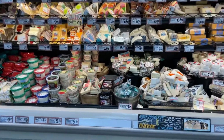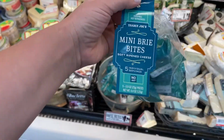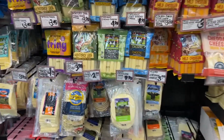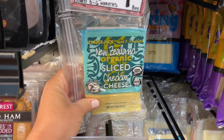Trader Joe's has so many cheeses that are keto friendly. One fun one, if you haven't tried it, they have these little mini brie bites. They're individually wrapped, so it's perfect for snacking and they're 0 carbs. They also have string cheeses. I love this organic string cheese and the New Zealand sliced cheddar.